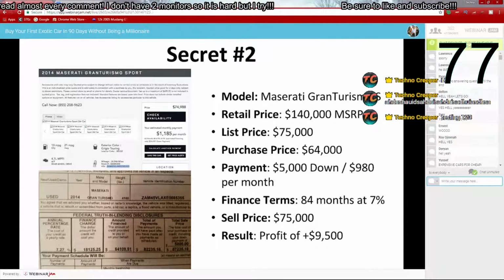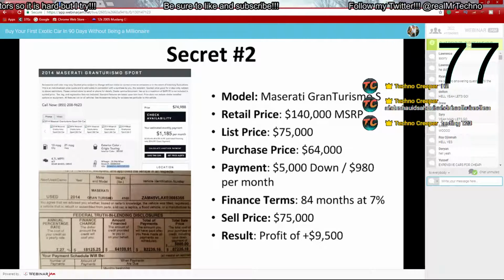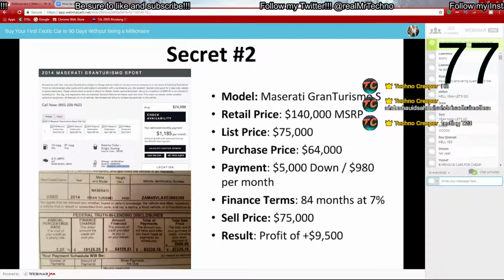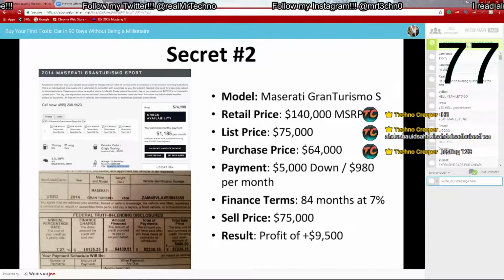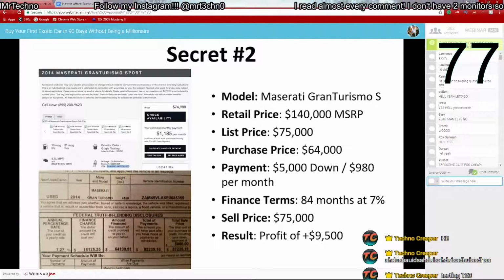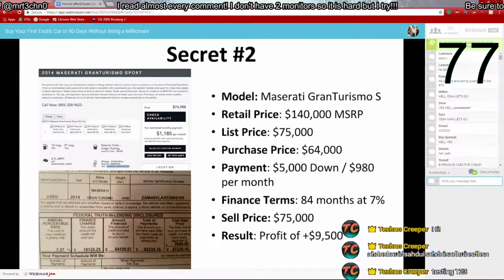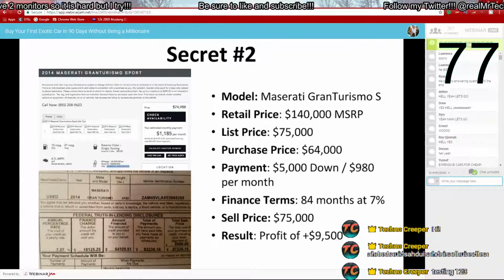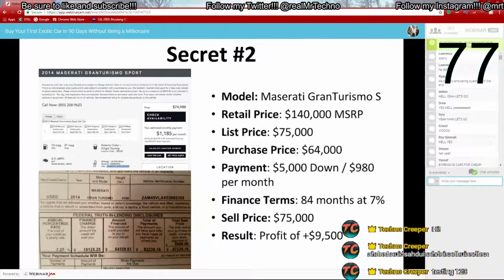Now, the finance terms here are 84 months at 7%, and my selling price is $75,000, similar to what this other car is selling for at this dealership. Therefore I am stealing the dealer margin, profiting the $9,500 instead of allowing them to be that person. I wanted you to see, right on a site like this, how using my strategies I'm able to bring a car way below the dealer margin, taking what the dealer would have made on the car and acting as the dealer, enjoying the car for a period of time while finding the right buyer, once again using these very specific strategies that help make the process flow better.